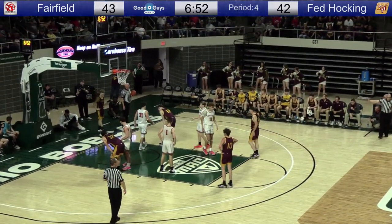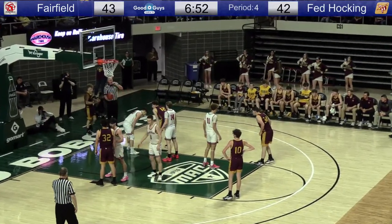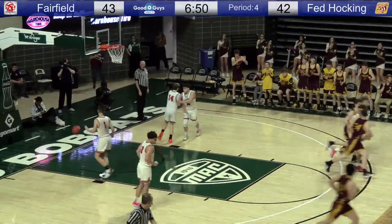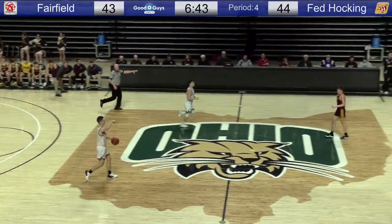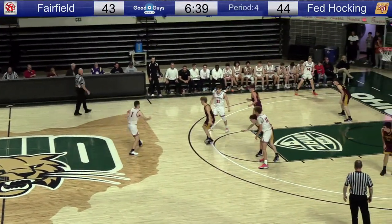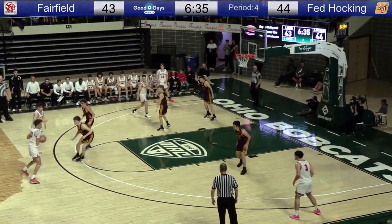He will replace Griffin Friend, who gave him a nice three-point shot, the only one made thus far in the game by Fairfield. Oh, wow. Throws it up. Andrew Earhart catches it midair. Little alley-oop, 17 points now for Andrew Earhart. That score, 44-43. Federal Hocking now on top, 6:40 to go in the game. And now Fairfield with the ball.